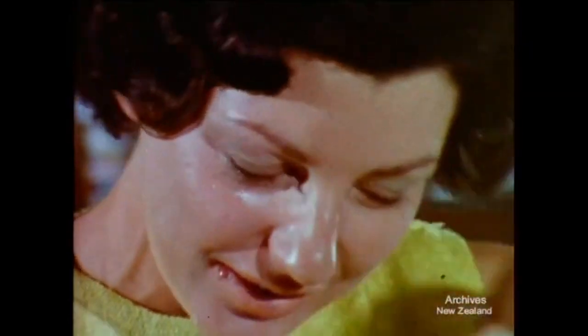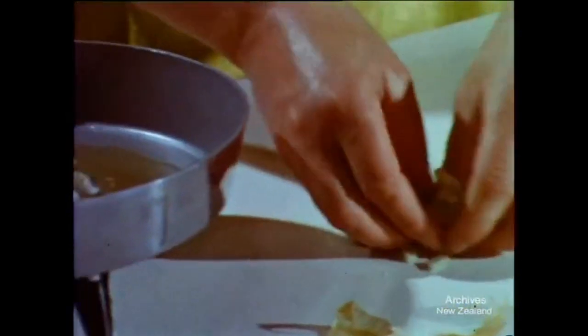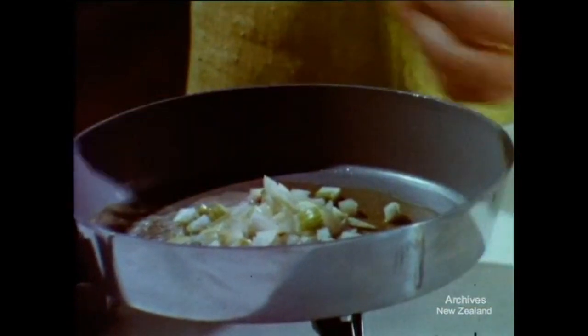We haven't taken the torture out of preparing onions, but cooking them to perfection in a well-designed electric fry pan will make the tears seem worthwhile.